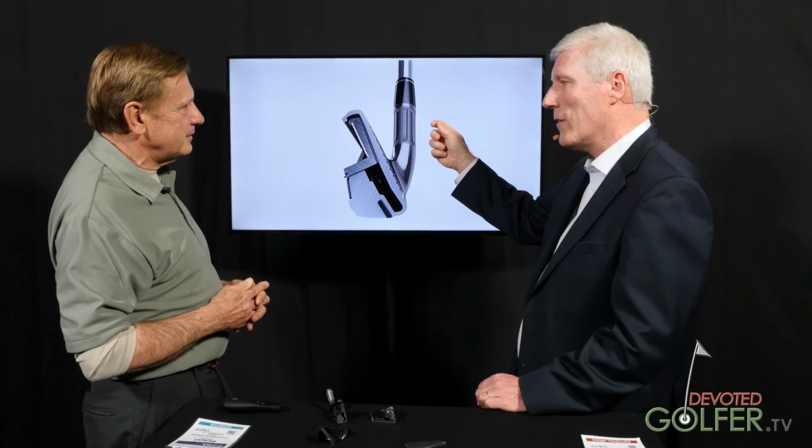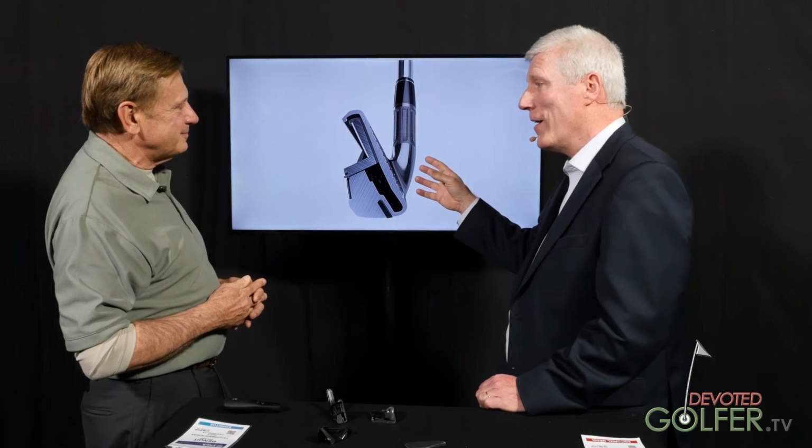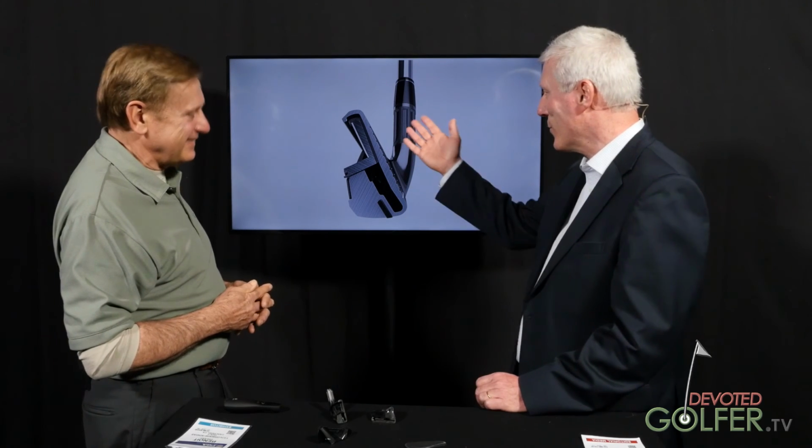It's the way to save some weight and put it down. That started with the iron. And that technology actually was transferred to the metal wood. So our new M2 Fairway and M2 Rescue are actually featuring that technology. So they go back and forth.